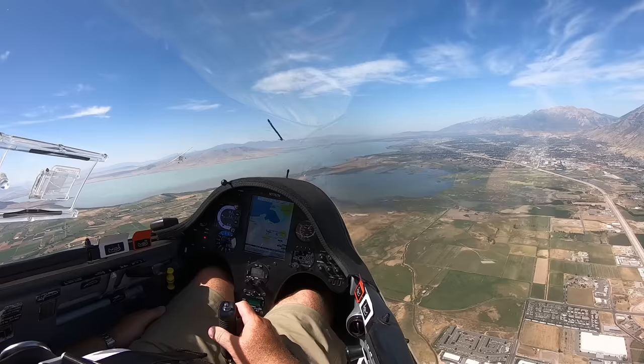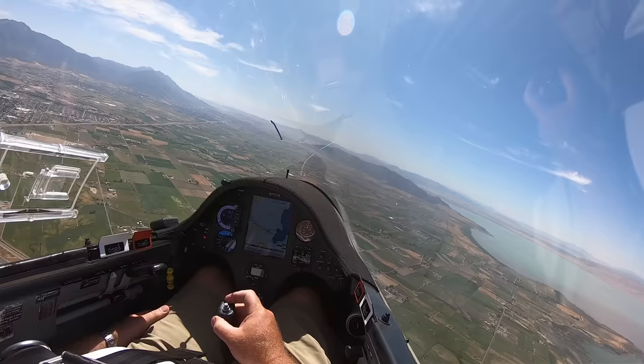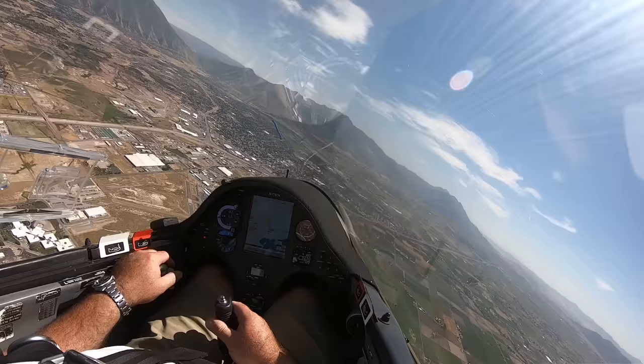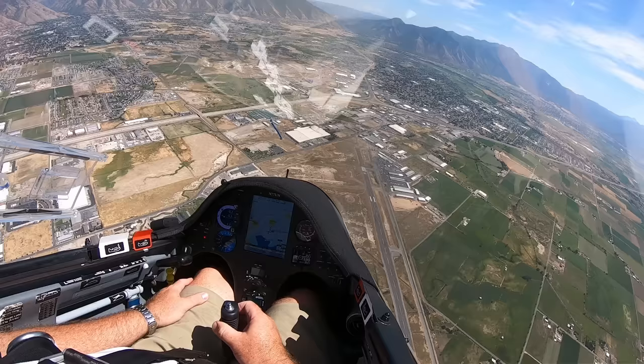For traffic, tow plane 98 Mike, directly over the airport, 7,500 southbound, glider's off. Spanish Fork traffic, glider Bravo 4 doing an aerobatics routine directly over the airport, 7,500 down to low levels, Spanish Fork. Helicopter 97 Quebec, departing the pattern to the east.